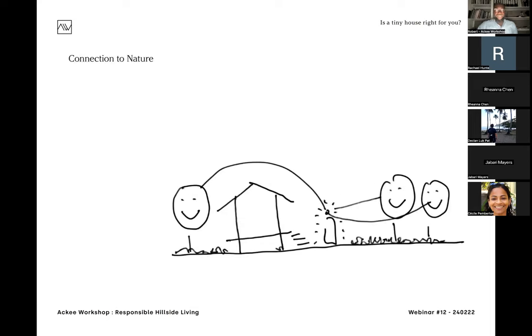Now the next one is connection to nature. Like Jillian said, because she was living in an RV, she could move around and be in the forest this day and at the seaside the other day. And with a tiny house, you're more inclined to live outside, because you have created the space for nature to take over, right? And you have an easier connection, and it's much better for your well-being, I think.